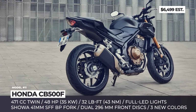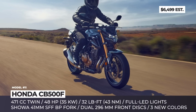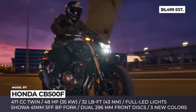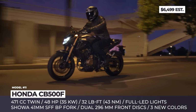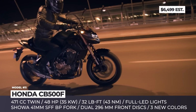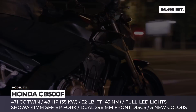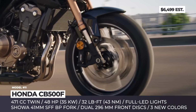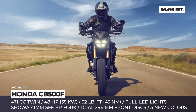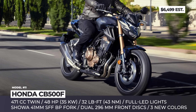Honda CB500F. The standard naked bike from the CB500 family also receives a major overhaul for 2022. Similar to its platform siblings, the model brings huge suspension changes, including a Showa-sourced 41mm fork. It addresses the weakest point of the previous CB500F, improving its handling, reaction time, and ride quality. The latter aspect will also benefit from a new lighter swing arm and lighter 5-spoke wheels. The package is complete with new 296mm front dual disc brakes.